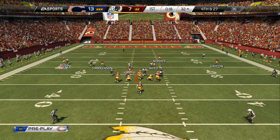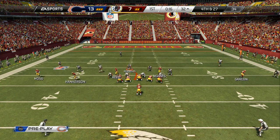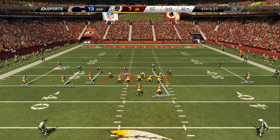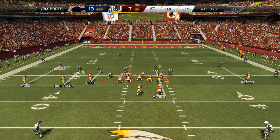On the defensive side, it's all about timing. Disguise it to the last second and time up the snap of the football. And they did that time, and they get the sack on the QB.